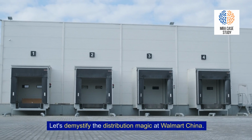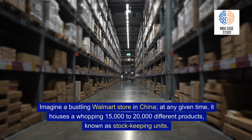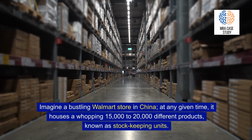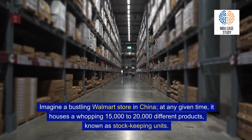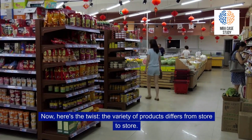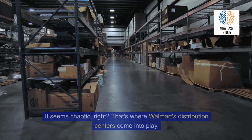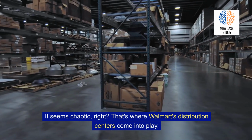Let's demystify the distribution magic at Walmart China. Imagine a bustling Walmart store in China. At any given time, it houses a whopping 15,000 to 20,000 different products, known as stock-keeping units. Now, here's the twist. The variety of products differs from store to store. It seems chaotic, right? That's where Walmart's distribution centers come into play.